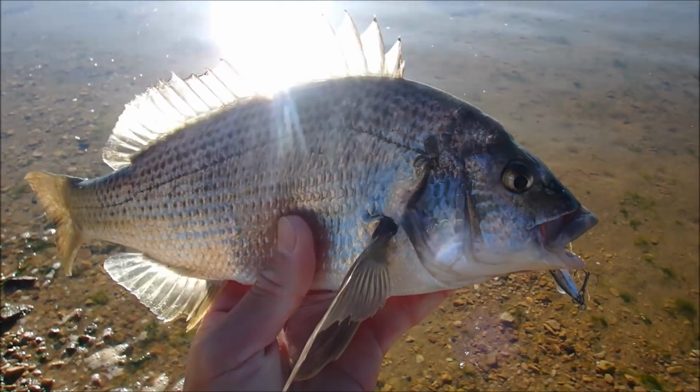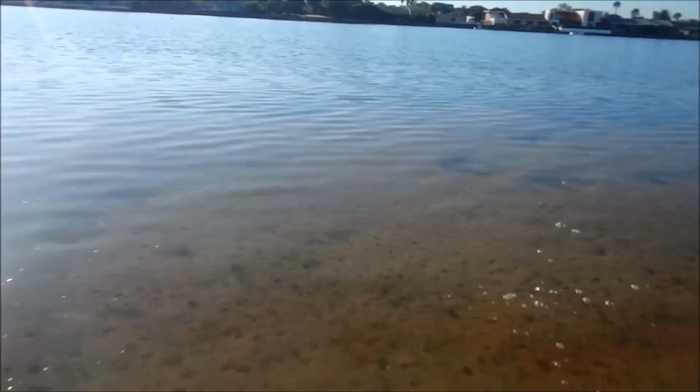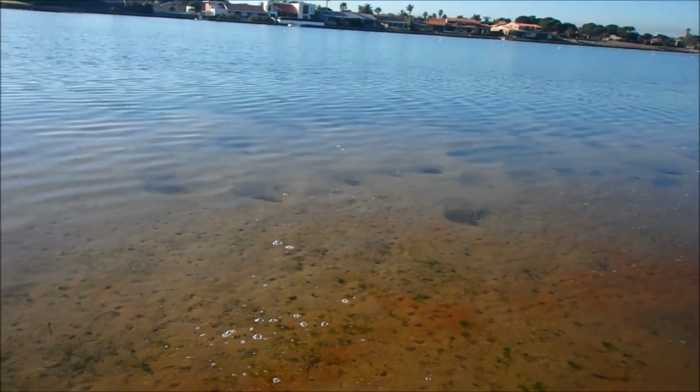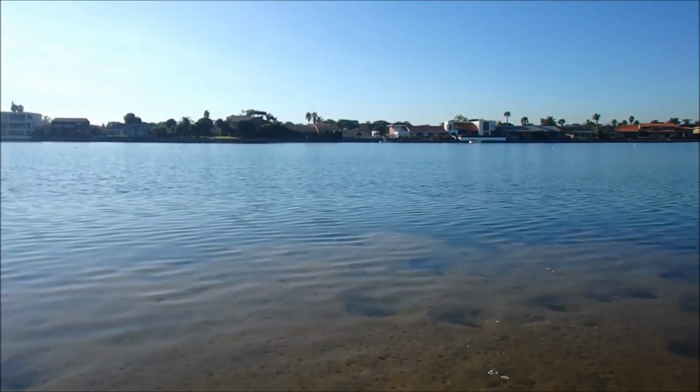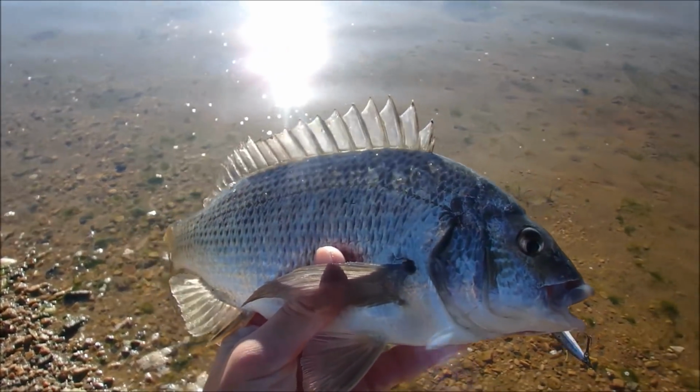And there it is, about 32 centimeters. He slammed it so hard, and I was just working it over the weed beds. And see all those bream holes? I was just working it behind those on the weed beds and drop-offs. And this guy just slammed it.